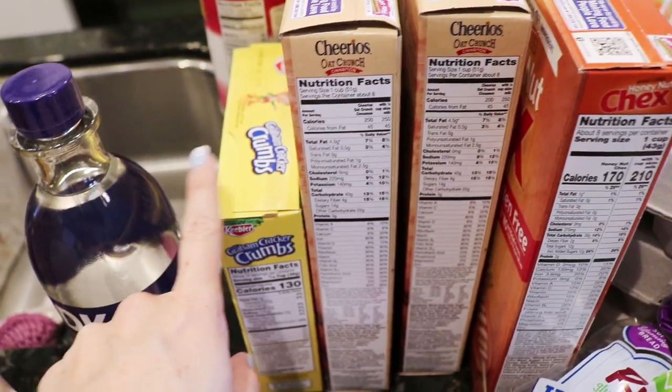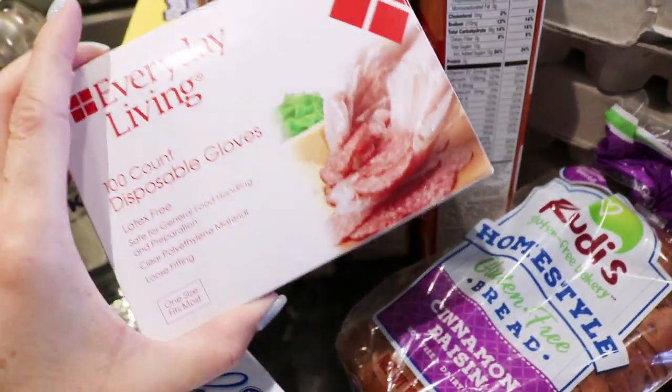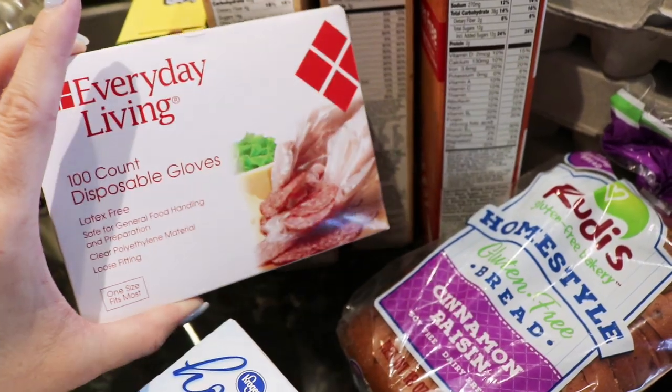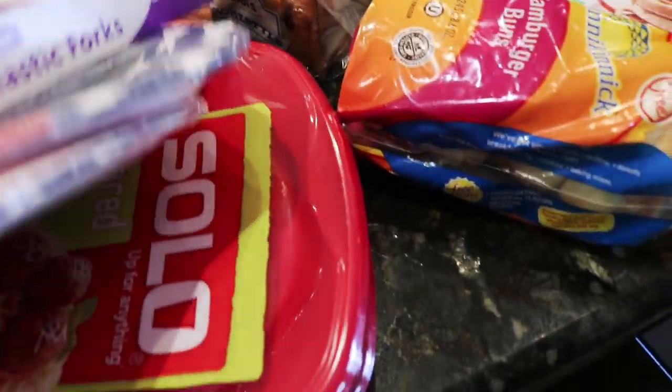And then graham cracker crumbs for my cheesecake. Got vodka for mommy. It's always good for sanity. We got some disposable gloves for cleaning. They didn't have my latex ones, so they just gave me these, but oh well. We got some plastic forks and some plates.